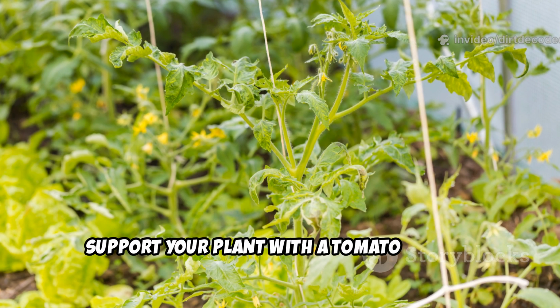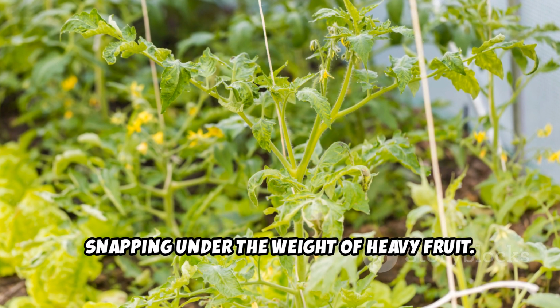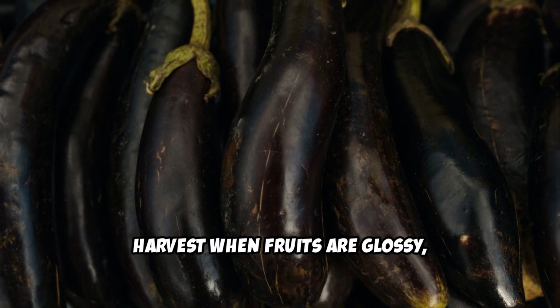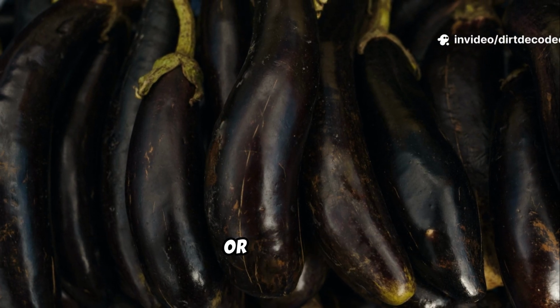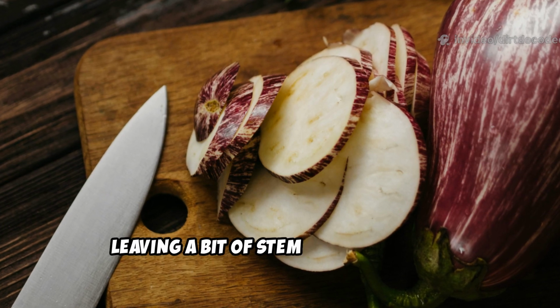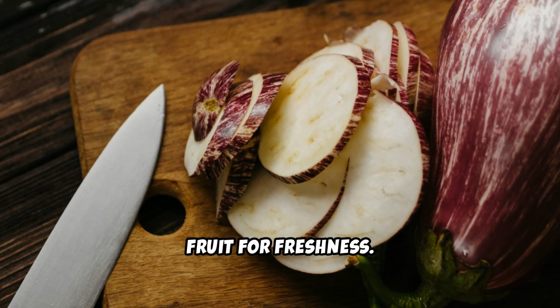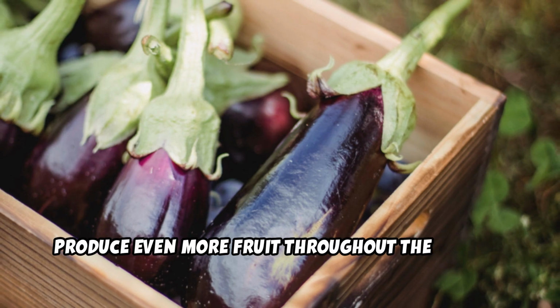Support your plant with a tomato cage or sturdy stake to prevent branches from snapping under the weight of heavy fruit. Harvest when fruits are glossy, deep-colored, and firm. Don't wait for them to get huge or overripe. Use a sharp, clean knife to cut, leaving a bit of stem attached to the fruit for freshness. Regular picking encourages your plant to produce even more fruit throughout the season.